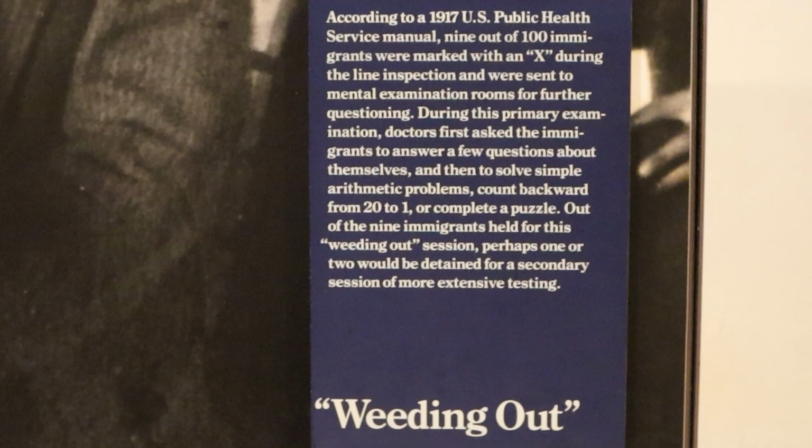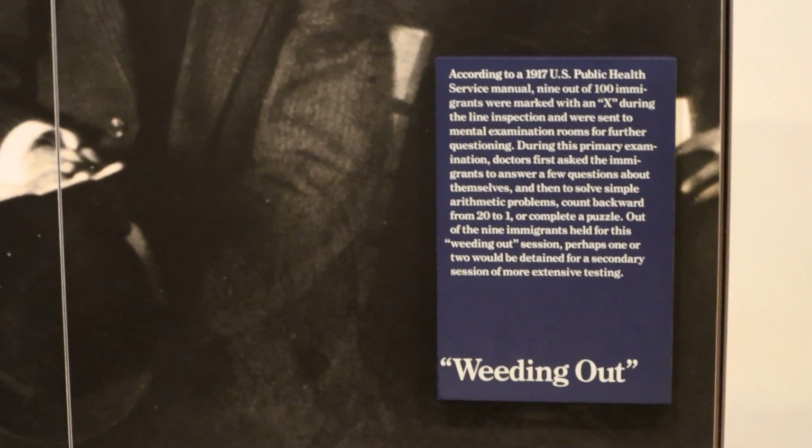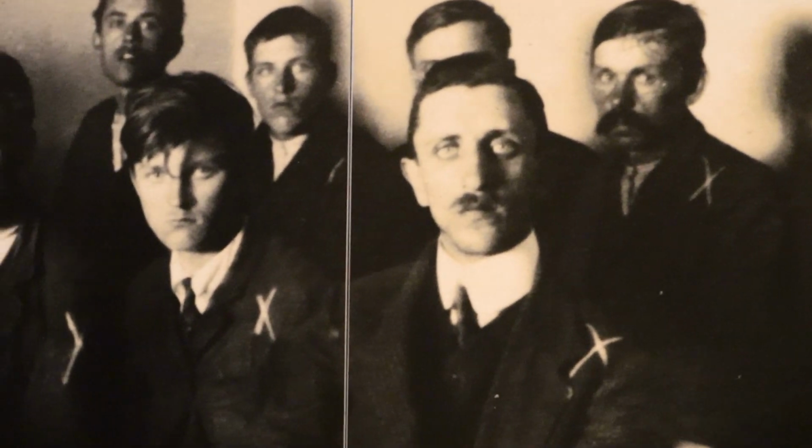Now, every immigrant who was at Ellis Island would be marked with chalk marks, and an X didn't necessarily mean they were not allowed to land in the U.S., but it did mean that more examinations were needed. I wonder what type of chalk marks my great-grandfather would have had.